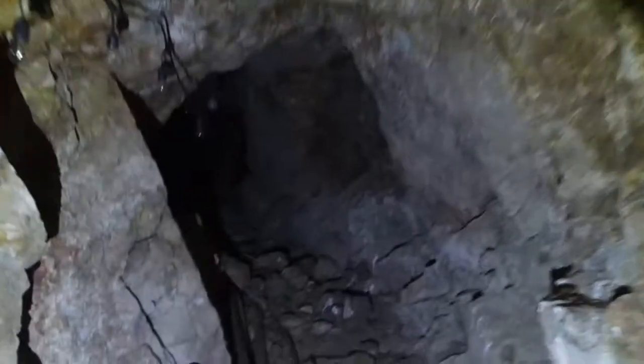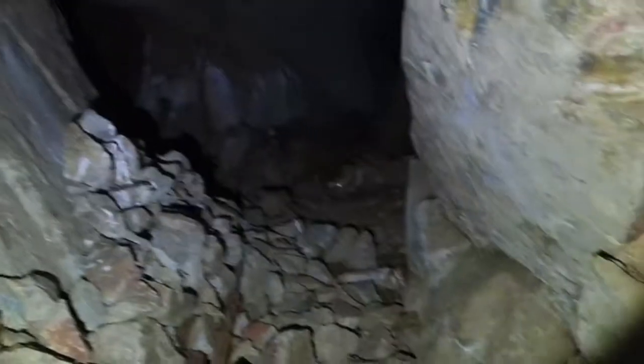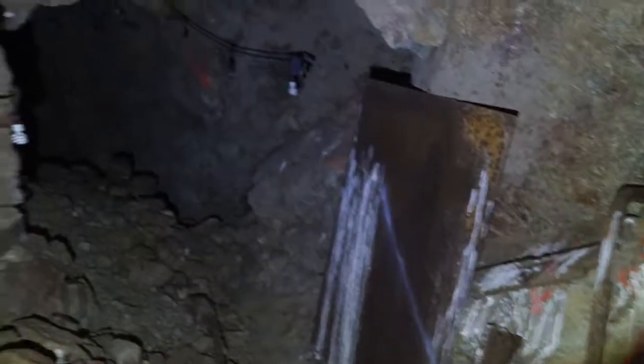The adit turns to the left. There's a passageway going off this direction. Right here are some of the light bulbs that would have lit up this mine. So this mine was worked probably fairly recently in terms of a lot of abandoned mines. Okay, we're reaching a three-way intersection right now. I'm going to take the right-hand tunnel first.